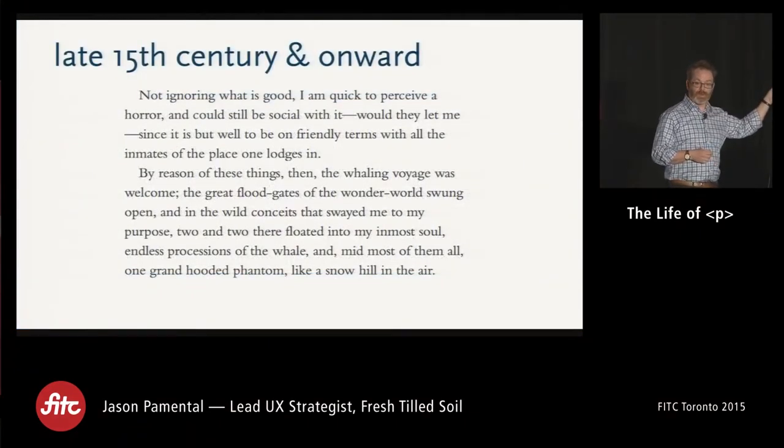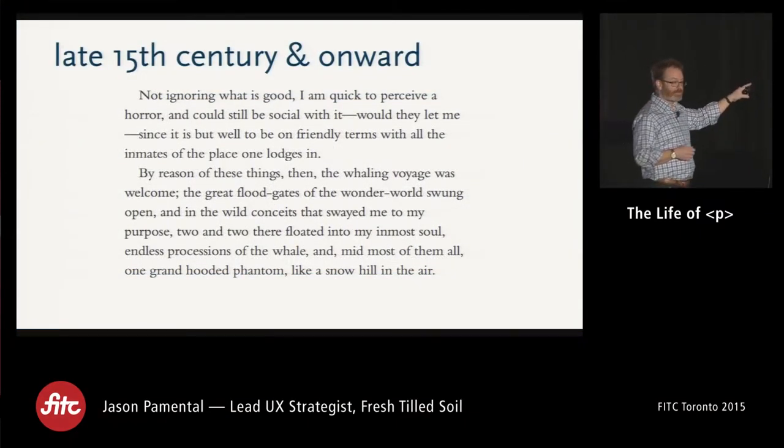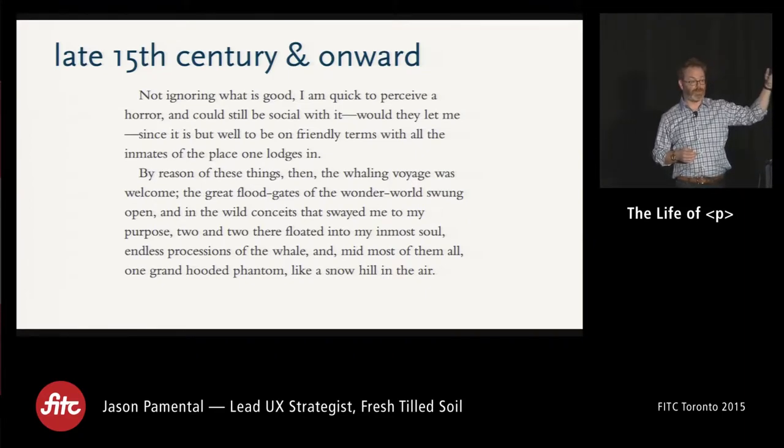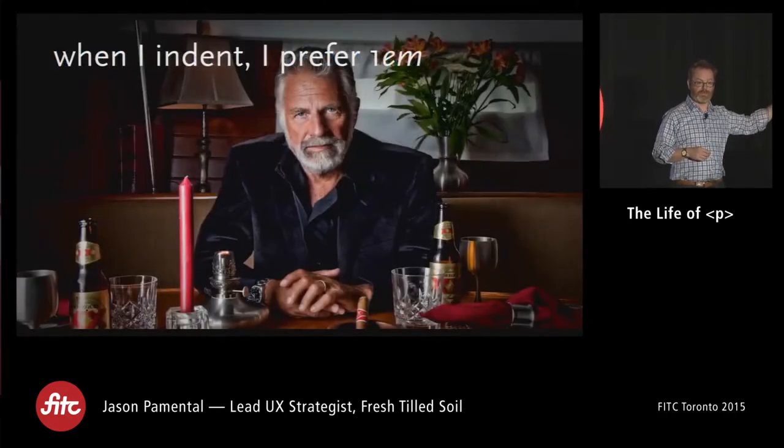And this is something that we're all very familiar with by looking at books. You see there's a nice little indent there, and that was formalized by a fellow named Robert Bringhurst in a book that some of you may have heard of called The Elements of Typographic Style. And I think he very famously described what he thought about this in something like that manner.